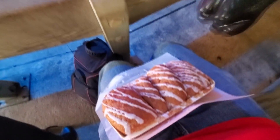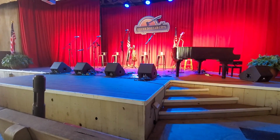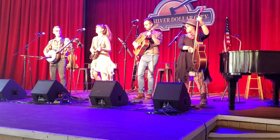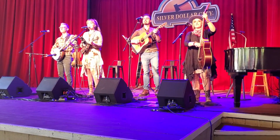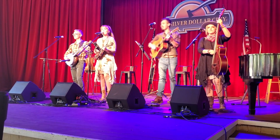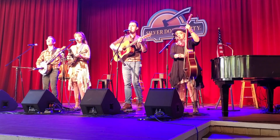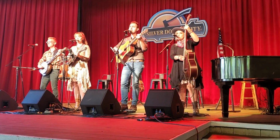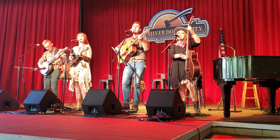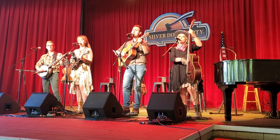A little bit of cinnamon bread. Gotta have the drink as we get ready for Southern Raised. So bluegrass and bread, that works for me. Time seeing Southern Raised. I've been seeing them for years, since they were kids. So good show as always.